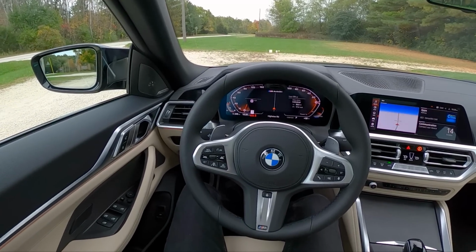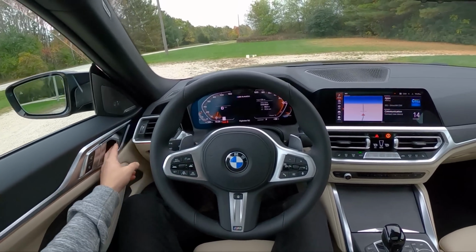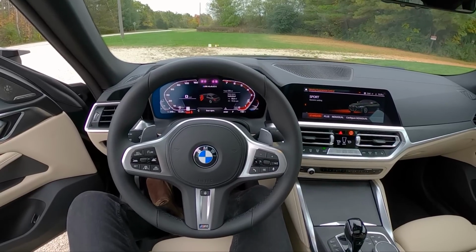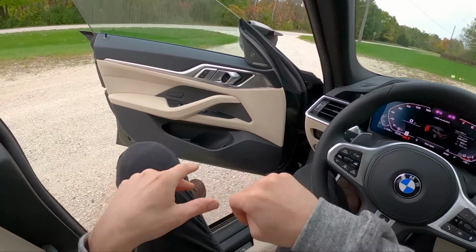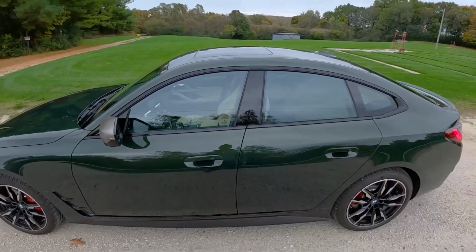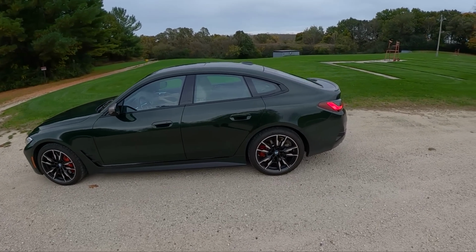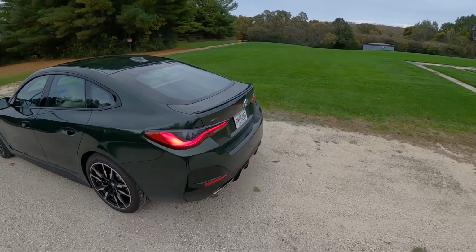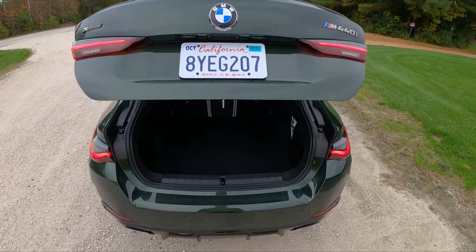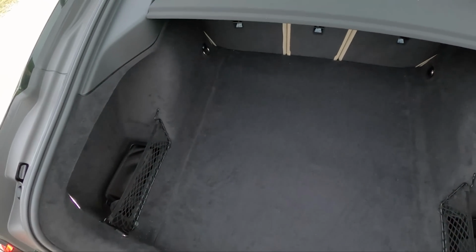Let's walk you around this M440i Gran Coupe, and we'll take it for a drive, see what it's like on the road. I am a big fan of this turbocharged inline-6. It sounds awesome, has great performance. This is kind of a very interesting configuration for a sedan. It has a hatchback, which is pretty useful, pretty practical. Lots of storage space, lots of cargo capacity back here.